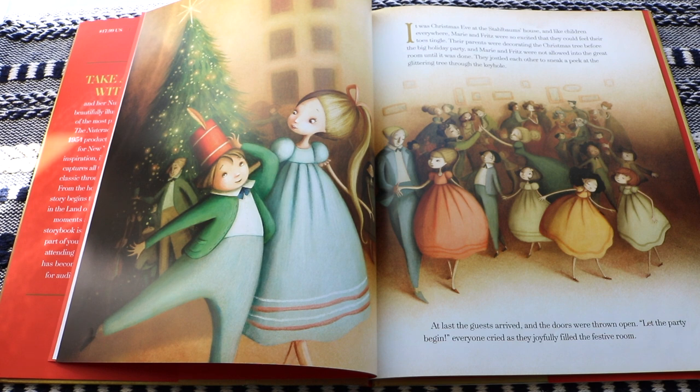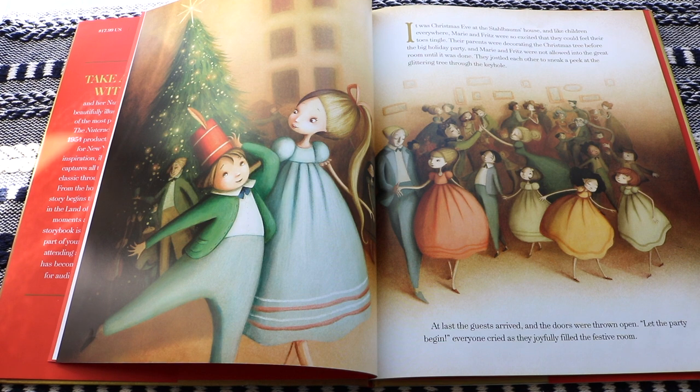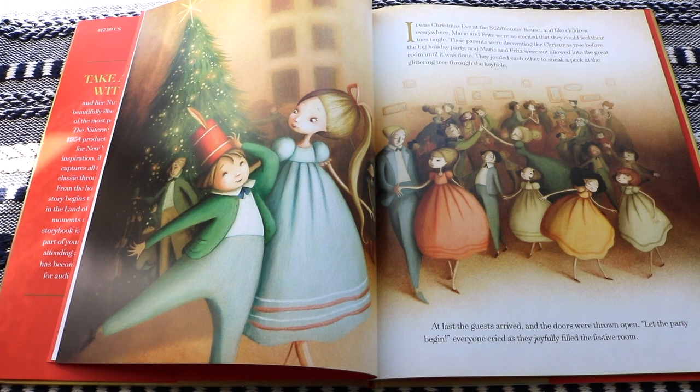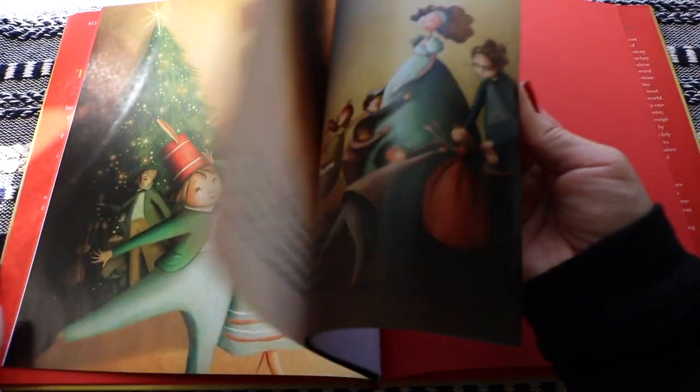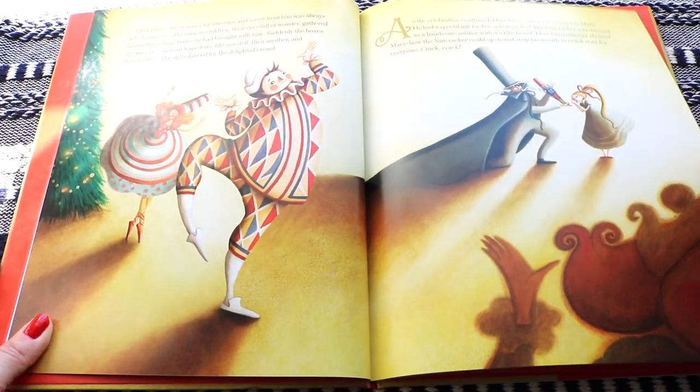I love how this book also evokes appreciation for the art of ballet and just stage performance overall. I love the facts at the end of the book. Super neat resource to build a unit study upon.